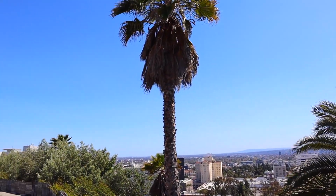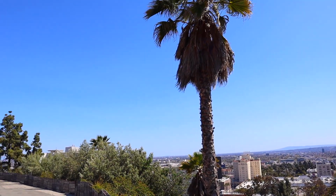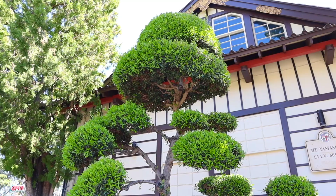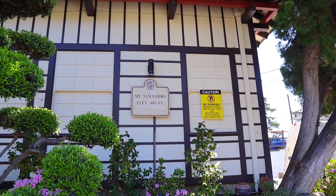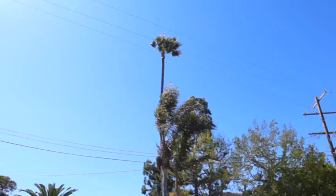A smaller building behind Yamashiro is home to Hensho, which is one of the most unique and unforgettable dining experiences in LA, although it's unfortunately remained closed since the pandemic.